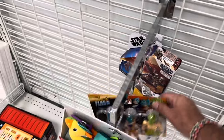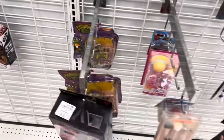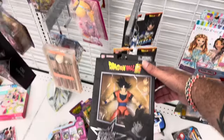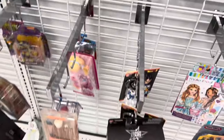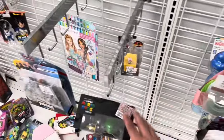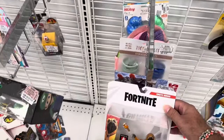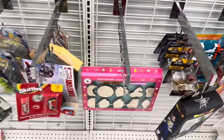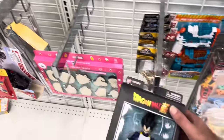Witcher, Mutant Mayhem, Mission Fleet, little Dragon Balls, Mario. You got Goku with his little outfit on. Luigi. Doggo treat. Shark bites. Vegeta.